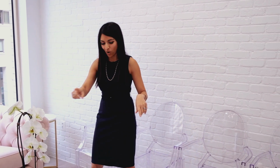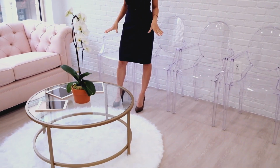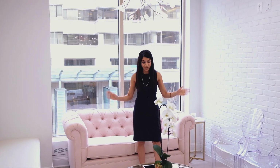This is a really fun one. We were deciding what kind of rug to put in, and at first we had one of the regular rugs, and then Allison suggested at the last minute that we put in a white fur rug, which was the perfect idea because it adds texture to the space and just a little bit of fun.